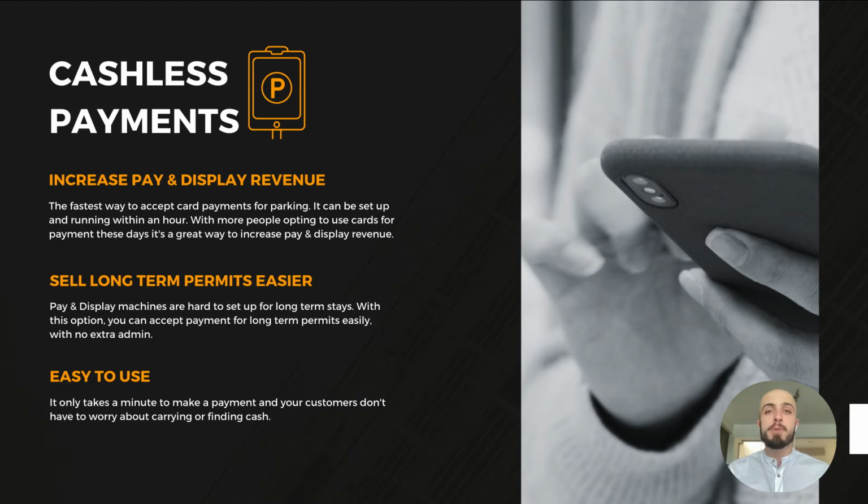You can sell long-term permits easier. Pay and display machines are hard to set up for long-term permits, whereas with a cashless payment system, people can pay for a month or 2 months or whatever time they want to pay for. And it's easy to use. You just need a mobile phone, a 4G connection, and you can connect to the payment system.